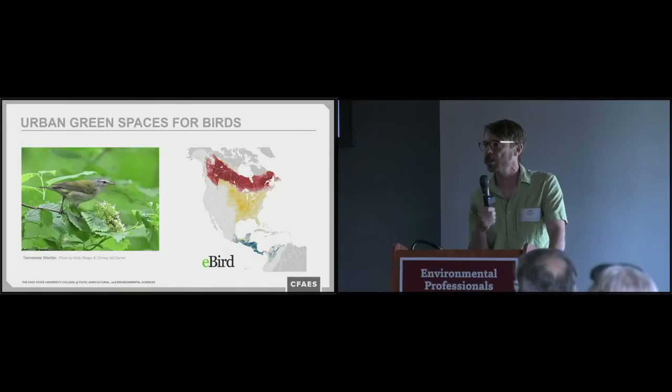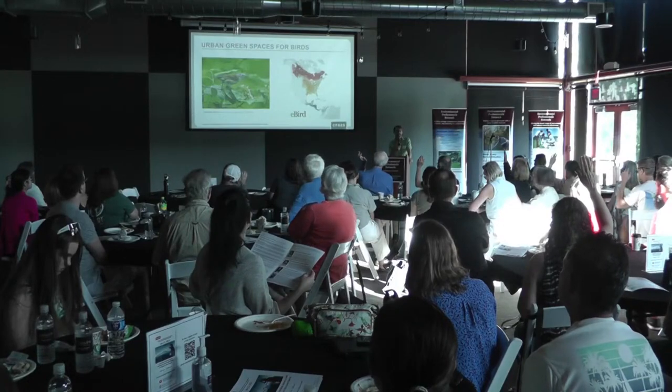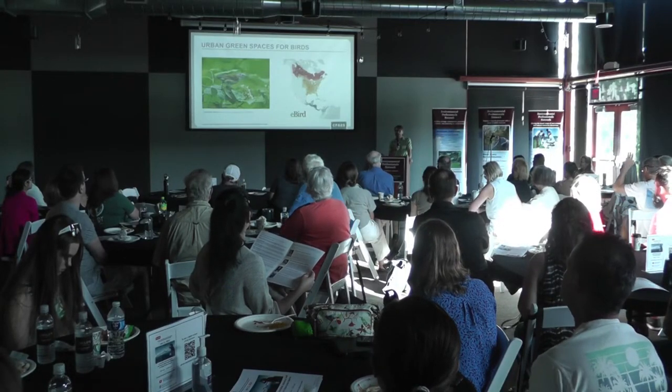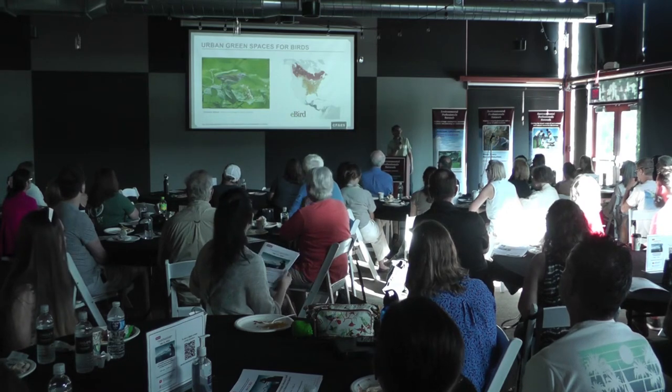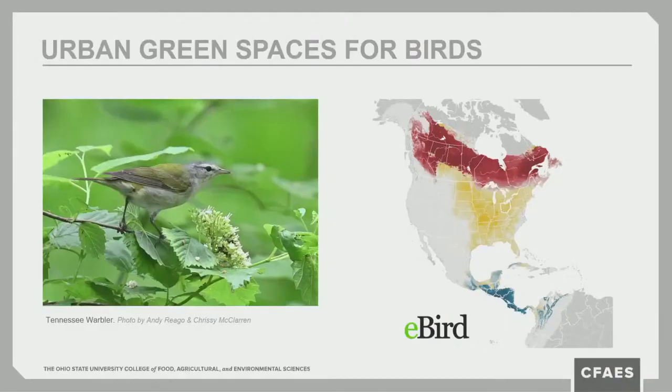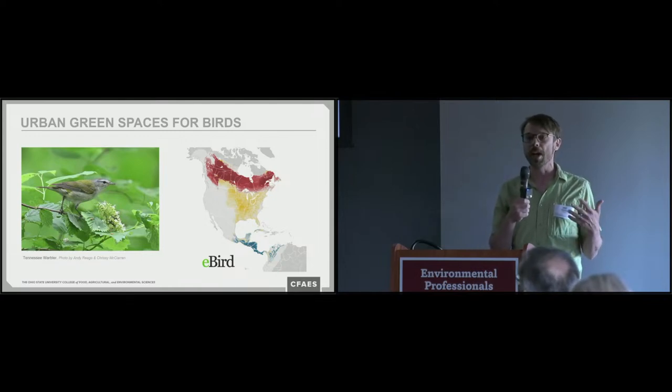When I think of urban green spaces, I also think of this bird, which is one of the most common transient migratory birds in Ohio. Before I even shout out its name, even though it's on the slide, raise your hand if you've ever seen or heard this bird. This is a much smaller pool of people. Okay, this is Tennessee warbler. This is a species that does not nest in Ohio. It is a boreal breeding species, and it overwinters in Central and Northern South America. However, millions of individuals come through Ohio every year.